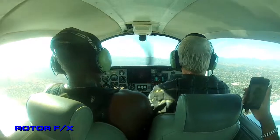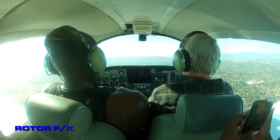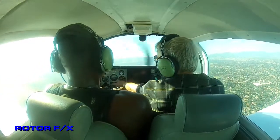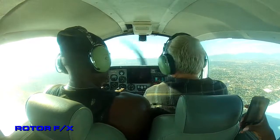Okay, now what I'm going to do is I'm going to slow the plane down. But when I slow the plane down, the nose is going to want to drop, so just hold it right where it is. And you'll see the speed will bleed off. Our landing speed is about 80 when we turn final, so we're at 100.